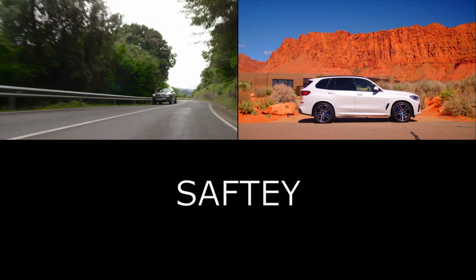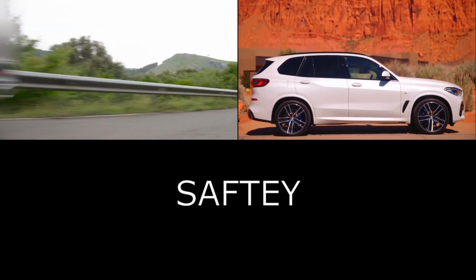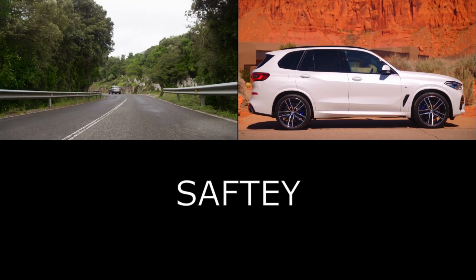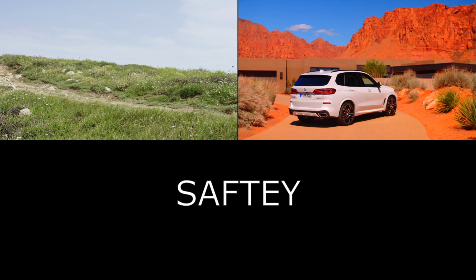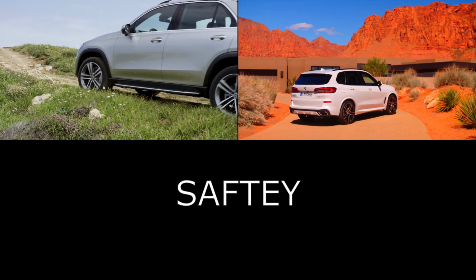Next, I want to talk about another important topic, and that's safety. Safety features in modern cars are becoming more and more popular. And most of these manufacturers are putting a lot of them in as standard, in addition to offering them with enhanced safety features as optional.